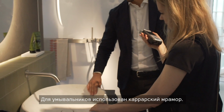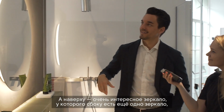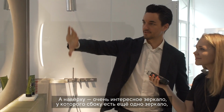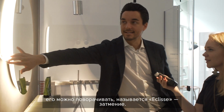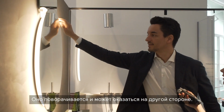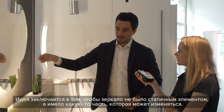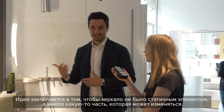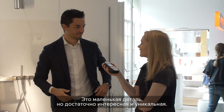marmo di Carrara wash basin, and on top of it, this very interesting mirror that has this second mirror on the side that can turn. It's called eclissi, like eclipse. It turns and goes to the opposite side. An idea for not having a static element, but having something that can change. It's a small thing, but it's pretty interesting and pretty unique.